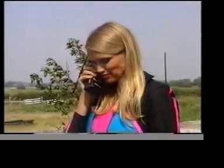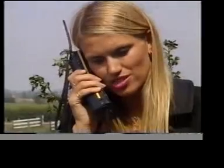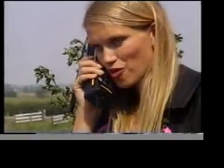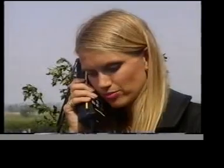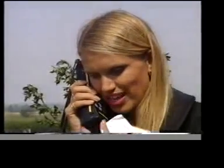Good afternoon, British Steel. We're after 600 feet of railway track. I'll get a message to Mr. Williams. Could you leave a number? Yes, hang on a second.